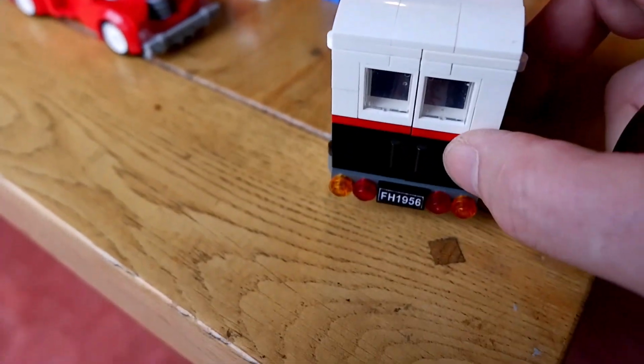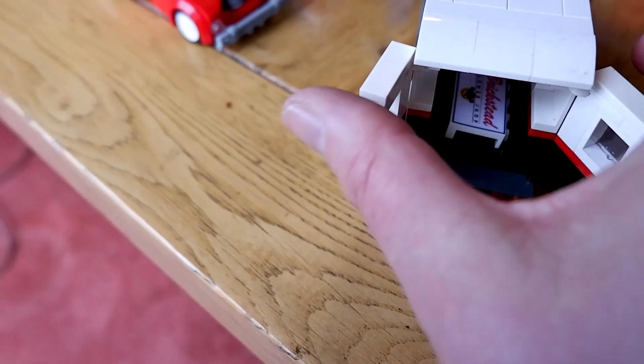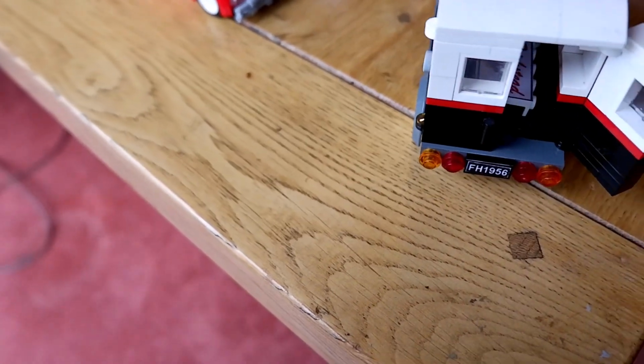And just like the post office van, I copied the idea of having these nice hinged doors at the back, which open up quite nicely and close as well.